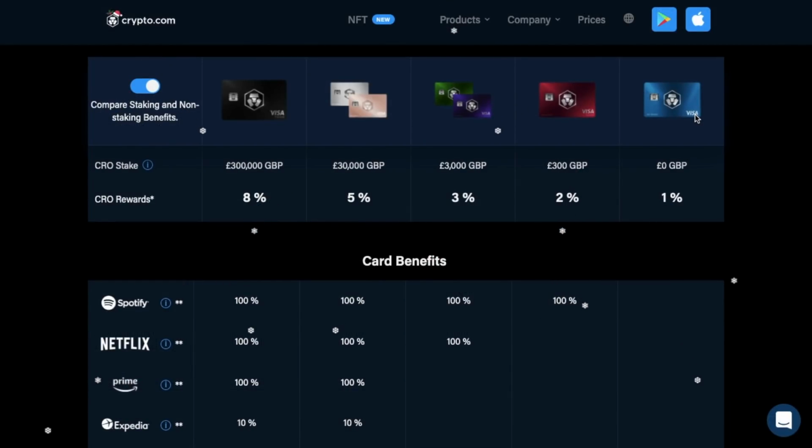So with the Midnight Blue card here, as you can see, you don't need to stake any CRO at all, and you'll still get 1% cashback on your purchases. The next tier up is Ruby Steel, which is the card that I previously had, and I got 2% cashback in CRO on my purchases, and I also got Spotify for free, which was worth around $12.99 a month. To get the card, I staked $400 worth of CRO, which if you consider the Spotify reimbursement at just over $155 for the 12-month period isn't bad. Plus you'll also get your stake tokens back at the end.